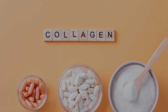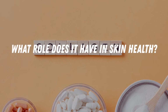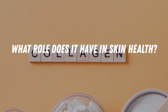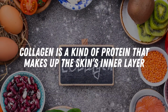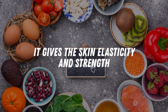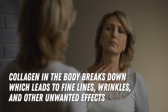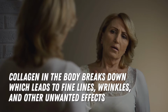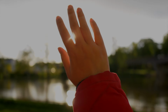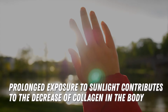But first, let's talk about the main highlight of this drink, collagen. What role does it have in skin health? Collagen is a kind of protein that makes up the skin's inner layer. It gives the skin elasticity and strength, but over time, due to aging, collagen in the body breaks down, which leads to fine lines, wrinkles, and other unwanted effects. Furthermore, prolonged exposure to sunlight contributes to the decrease of collagen in the body.